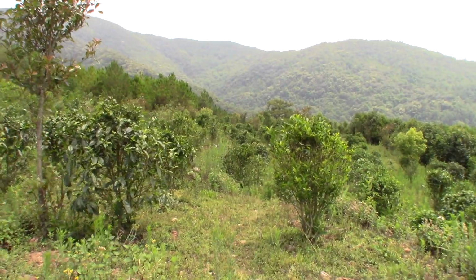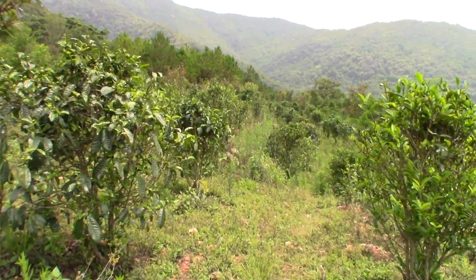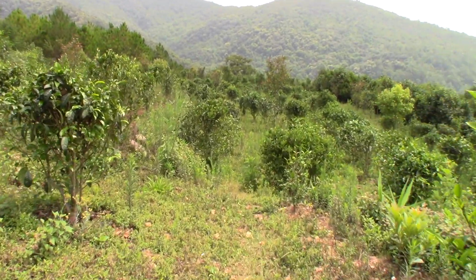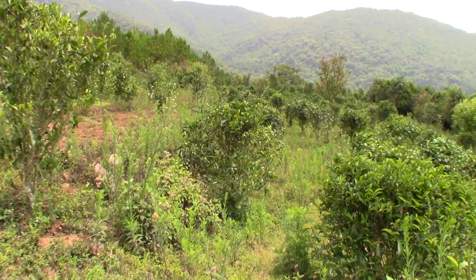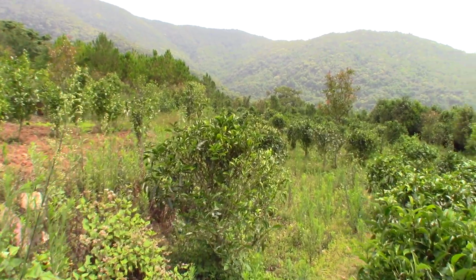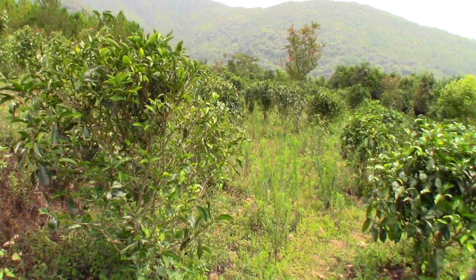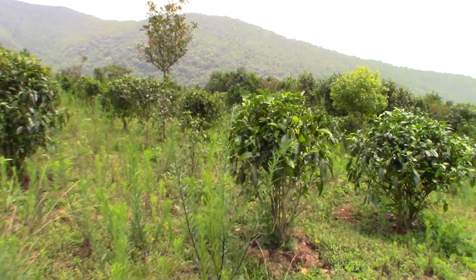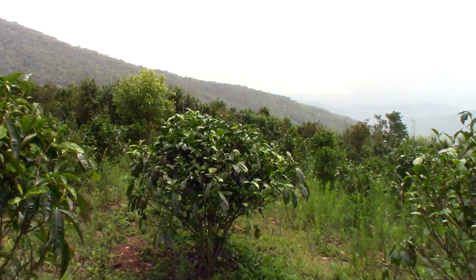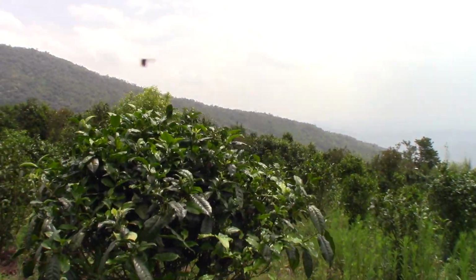So we're walking through one of the Kunlu Shan gardens, and Kunlu Shan has 4 major tea products that they sell. They sell traditional Thai tea. Thai tea is just bush tea, trimmed, kept short. It's used for green tea and black tea. We're in one of the slightly older gardens. This would be more of an ecological garden.